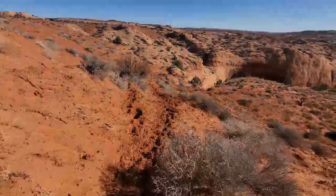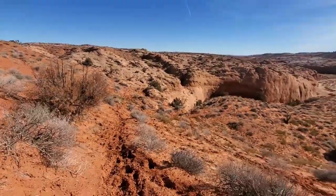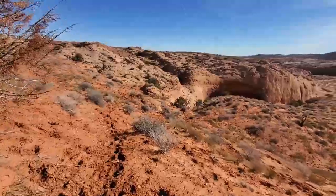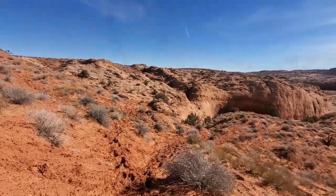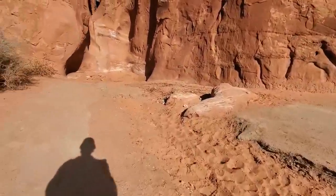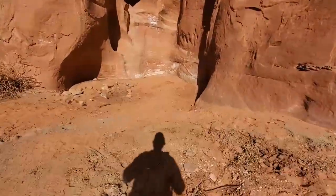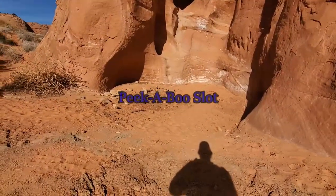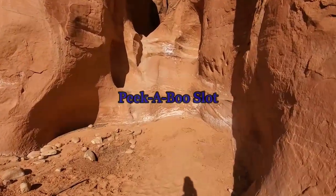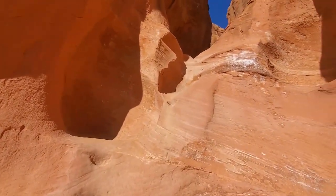I'm going to keep following this and see what it does. I see a cairn down there, and I see one down by a little split in the rock, so hopefully this is the right direction. So is that it? That's where I enter? All right. I guess I'm climbing up.